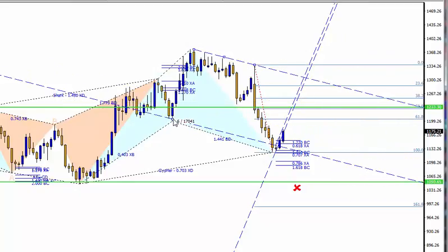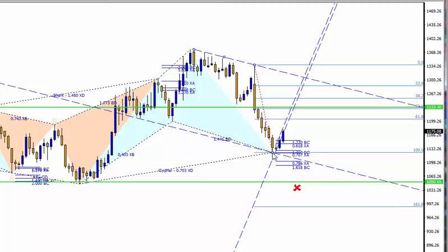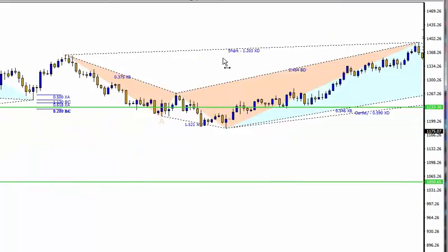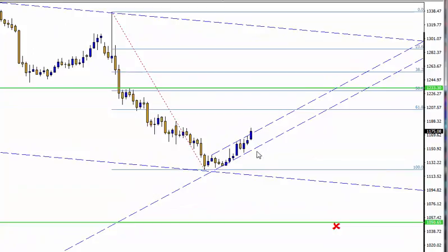There we go. Should have done this before. That's the channel. I should have really anticipated drawing this before, but I'm not such a gold trader, so I didn't pay that much attention to it. But now that it's there, what might happen is this: the market will go up, pull back again in order to buy, in order to go up.